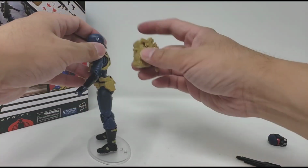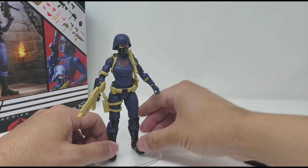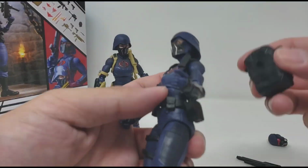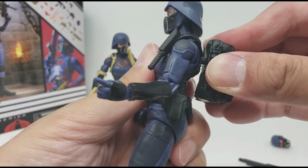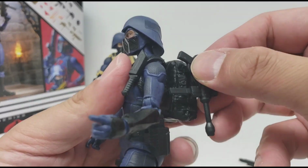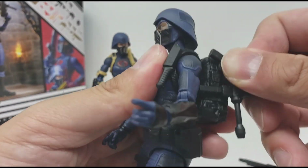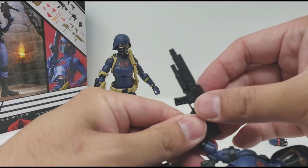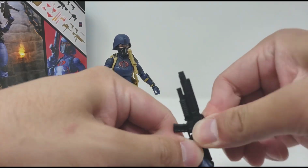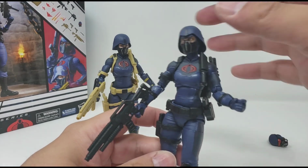Okay. This backpack came off of the other lady. Okay, so there we go. And just like the other one, I'll throw this in like this, and put this in like this. Yeah. Wow. They look good.